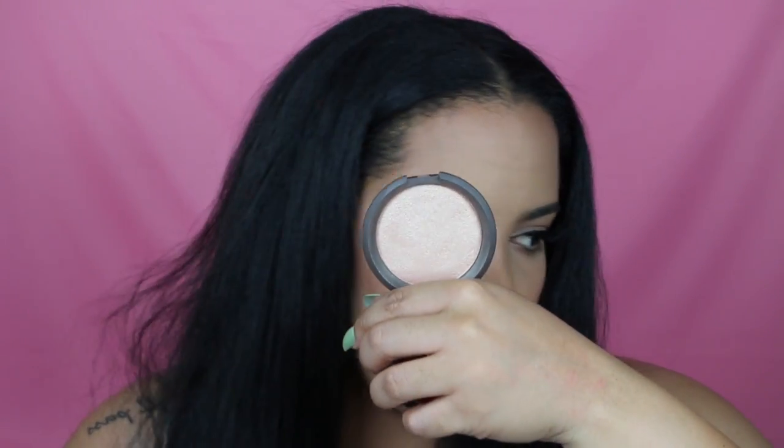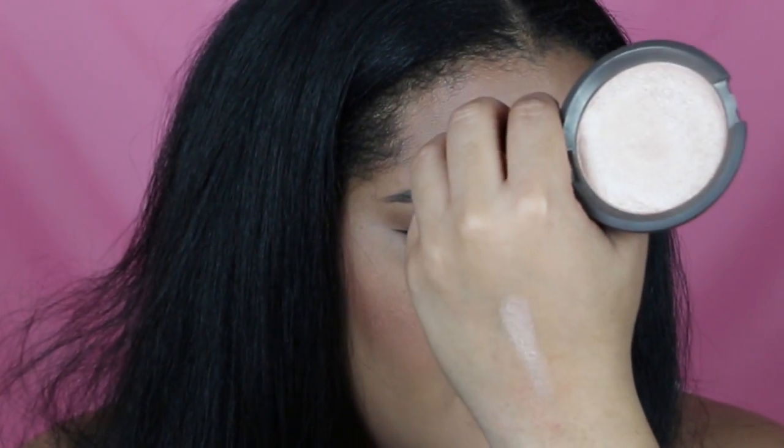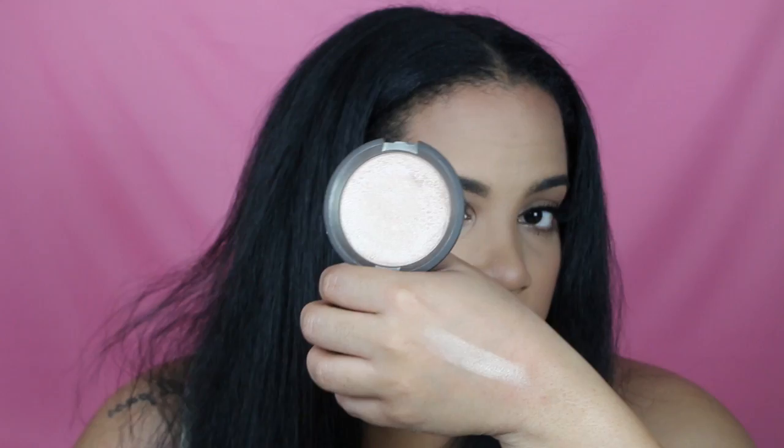Now we're sticking with Becca. This was the first Becca highlight that I ever purchased. This one is Opal. I really dig this color. It's such a pretty color. Oh my goodness, look at that. Look how shimmery it is on me. So pretty. So that's Opal.